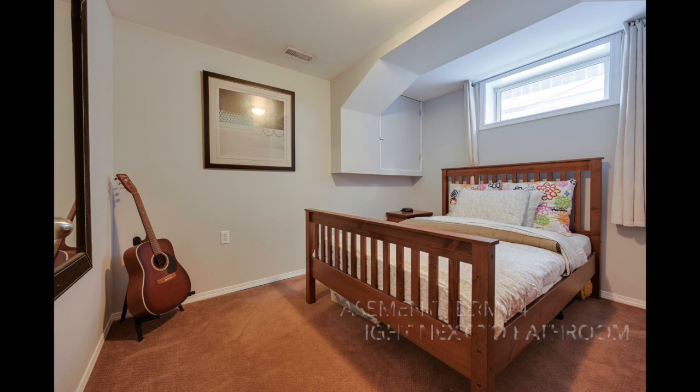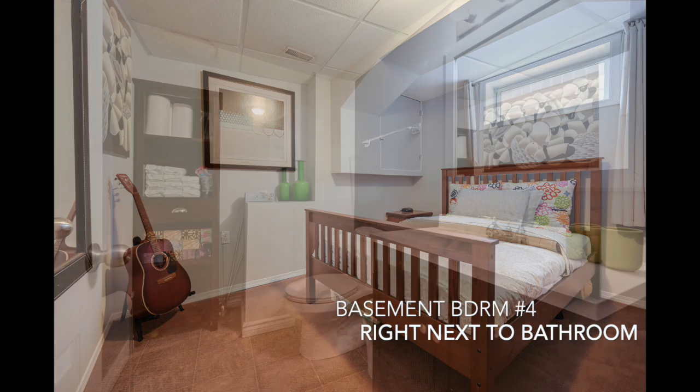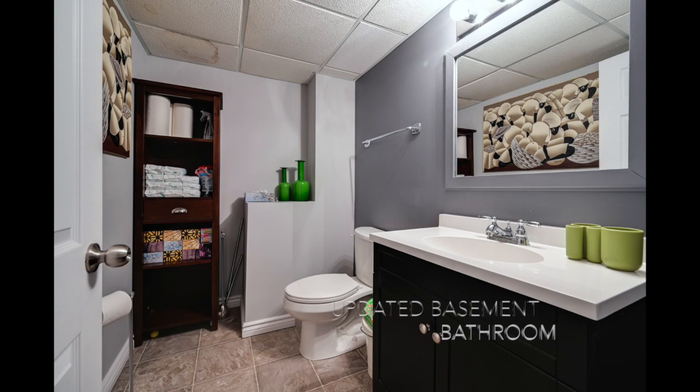You can enjoy additional peace of mind with a new hot water tank, sump pump, updated electrical, and central air conditioning, all of which offer even more value.